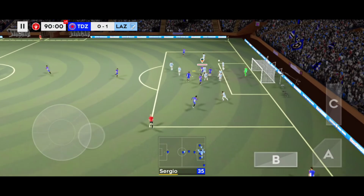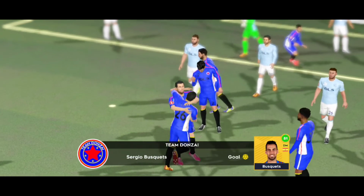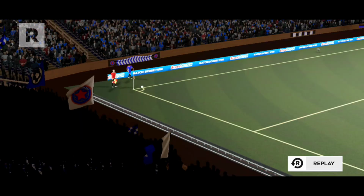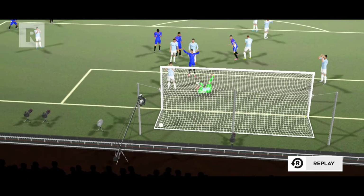And that's into the box. They've done it. They've drawn level. Let's have a look at that one. He rose above everyone there and got a good connection. What a well-placed header.